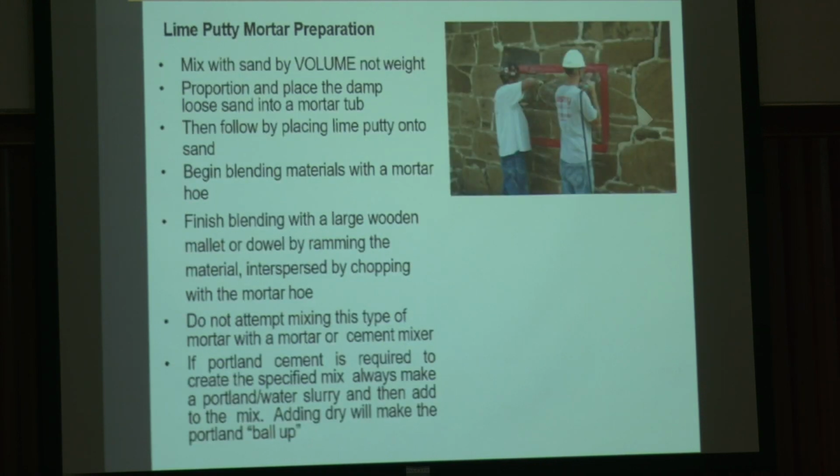Yeah. Lime putty. You mix with sand by volume. So lime putty mortar, you can actually buy lime putty in 55-gallon drums or 5-gallon buckets. It's actually kind of moist. It's like a putty already. And you mix that with sand by volume, not weight, like we said.